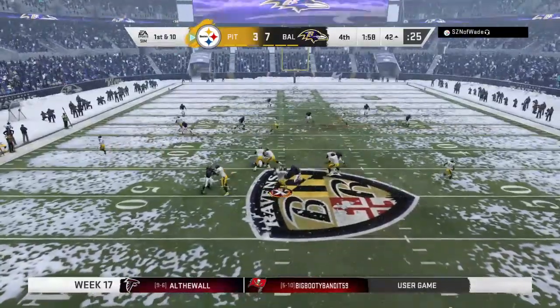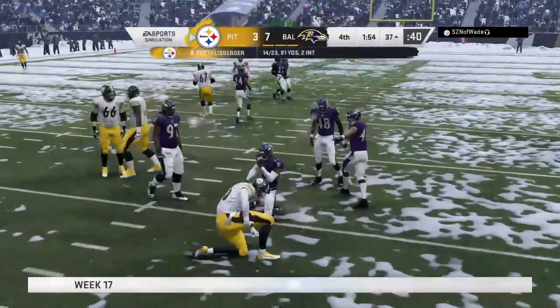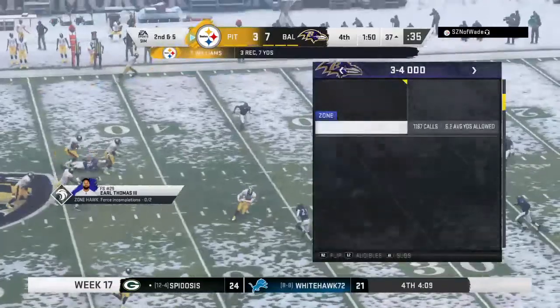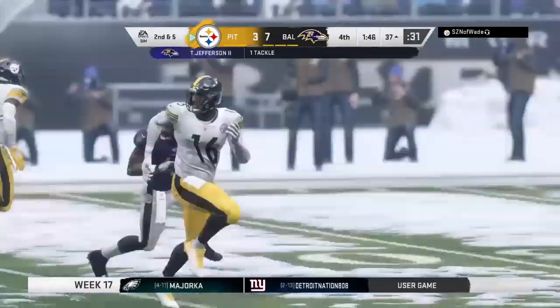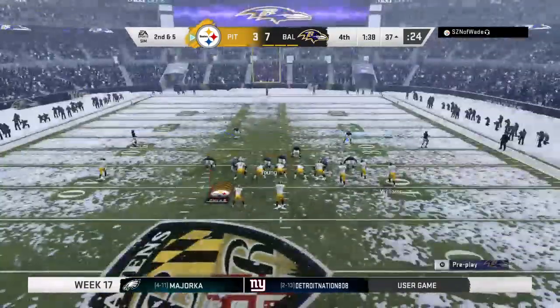On first down, it's Roethlisberger. This is caught by Williams. 5 yards on the catch there, brings up 2nd down. Partner, they're clearly saving those timeouts, but they still have to work with some urgency to put themselves in the right position. 2nd and 5 after the 5-yard completion on first down.